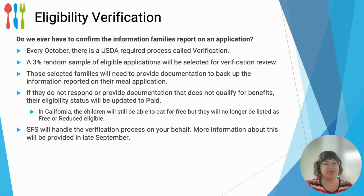Another part of the eligibility process every year is verification. So this is how the USDA has outlined that you confirm that the information families are reporting on the application is accurate. So every October, this process is required. A 3% random sample of eligible applications is selected for review. So every single family does not have to provide backup documentation. It's just a small sample of applications that have been approved for free or reduced benefits. Those families will be asked to provide some kind of backup to match the information they provided on the application.